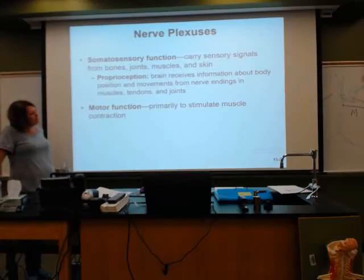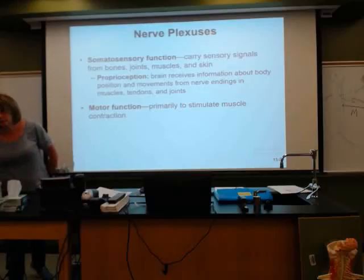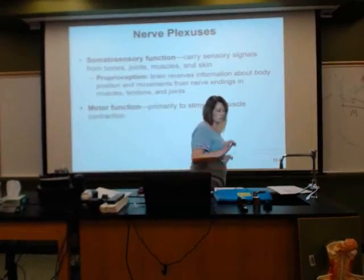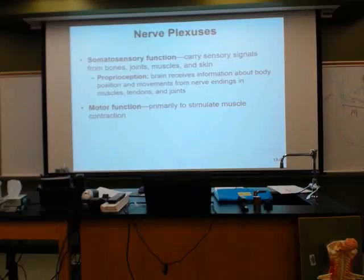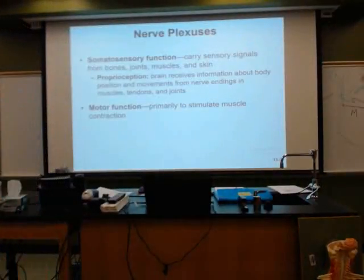Motor function. Now, yes, a lot of it is to stimulate muscle contraction, but we have to remember how many different types of muscle we have. Not just the skeletal muscle, but also the smooth muscle and, yes, cardiac. However, the heart does not depend on our nervous system to function. Do we affect it? Yes. But the heart is totally operating on its own. It has its own mechanical system altogether.